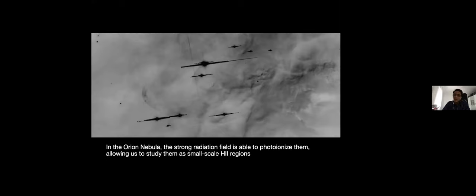This radiation field is also able to photoionize the gas of the Herbig-Haro objects. And then the shock between the ambient gas and the Herbig-Haro merely serves to create a dense blob where we can apply the standard methods to derive physical conditions and chemical abundances in ionized nebulae.